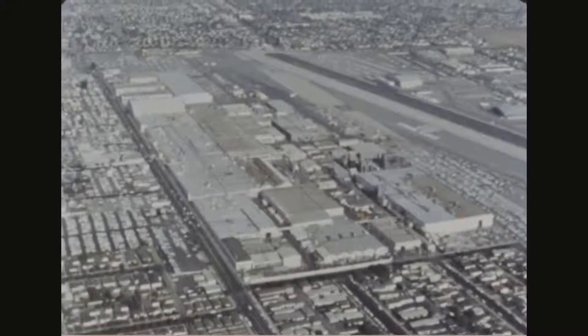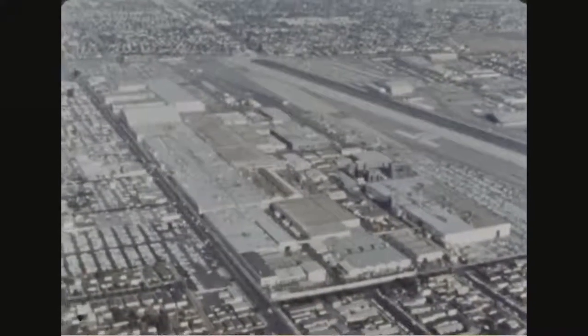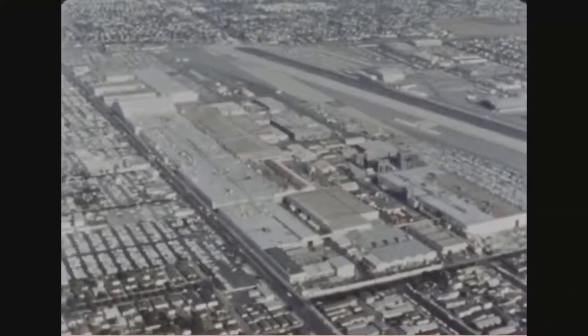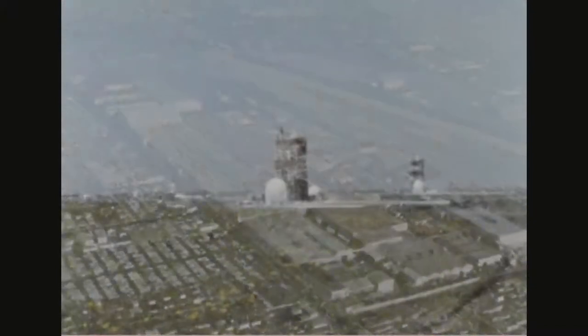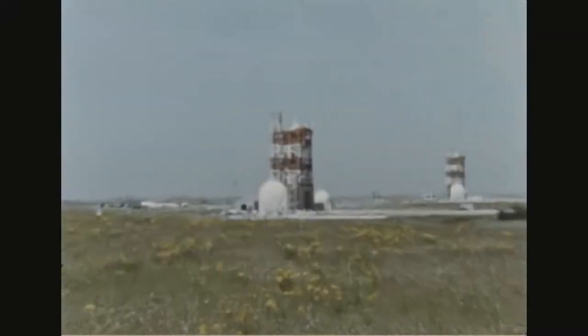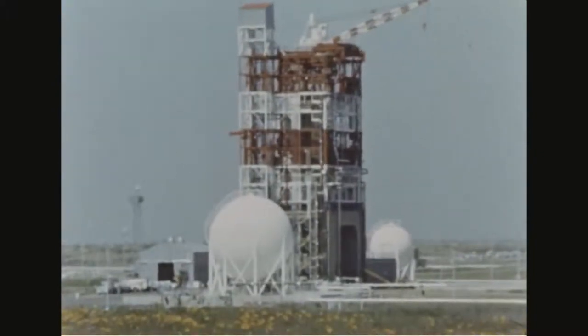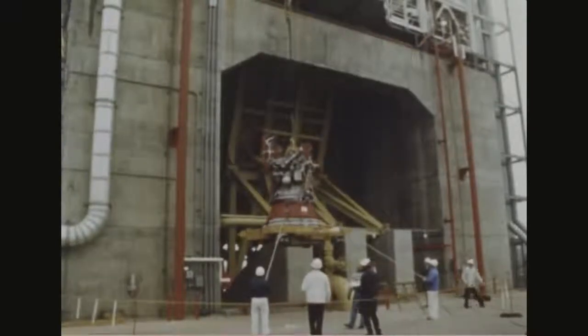The Douglas Aircraft Company at Santa Monica and Huntington Beach, California, is responsible for the development and manufacture of the third stage of the Apollo Saturn V under the direction of the Marshall Space Flight Center. Stage testing is conducted by Douglas at its Sacramento test site. The stage is powered by one J2 Rocketdyne engine, which develops 200,000 pounds of thrust.